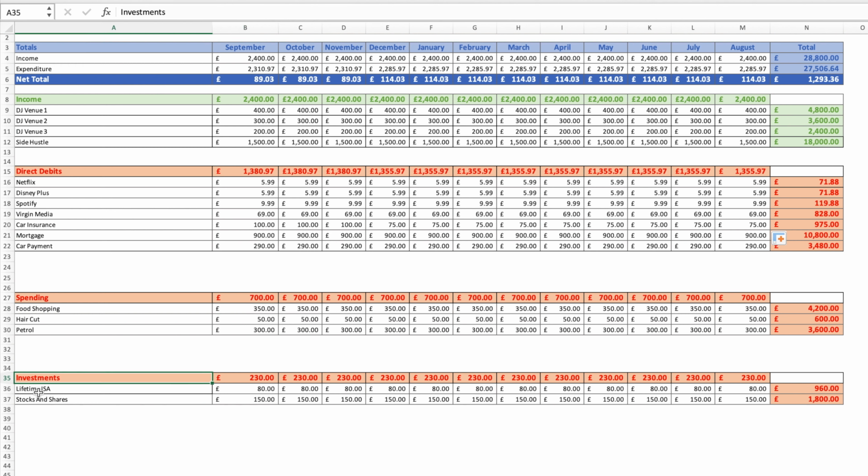And then at the end, I have investments. So I invest in stocks and shares on my Trading 212 account.